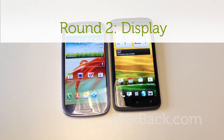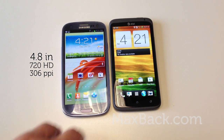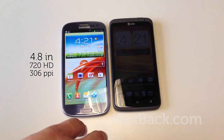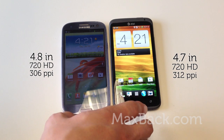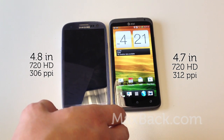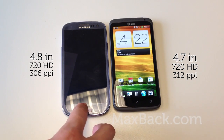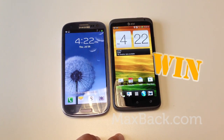2, the displays are very similar. The Galaxy S3 has a 4.8-inch screen, that's 720p HD with 306 ppi pixel density. And the HTC One X also has a 720 by 1280 HD screen, but is only 4.7 inches with 312 ppi pixel density. Now, is bigger always better? In this case, no. The HTC One X gets a win on that one.